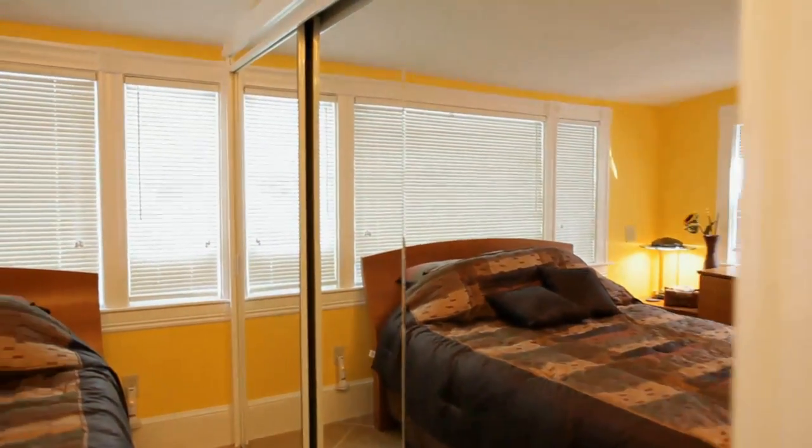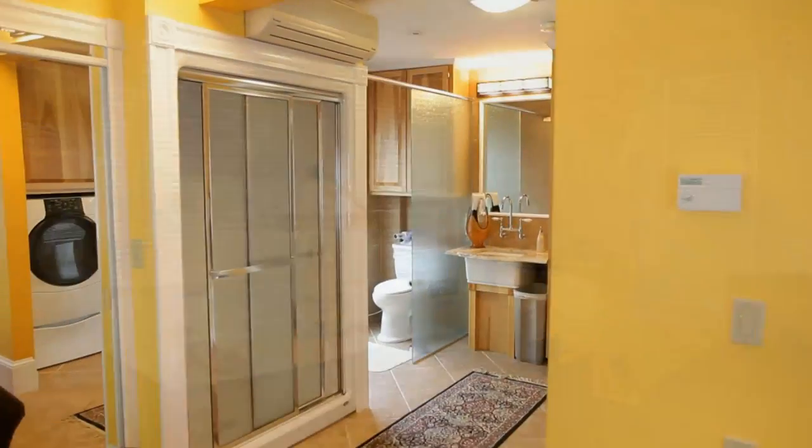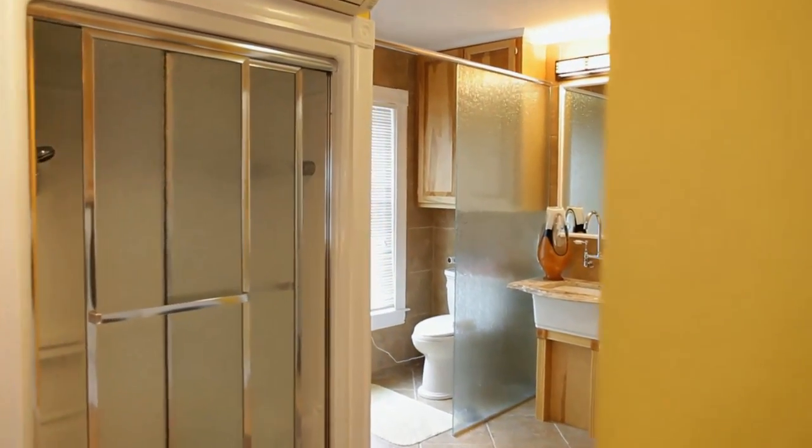The third bedroom, laundry area, is on the second floor level. This room is bright with a number of windows equipped with adjustable wooden blinds. It has a dedicated steam shower with multiple shower and spray features.